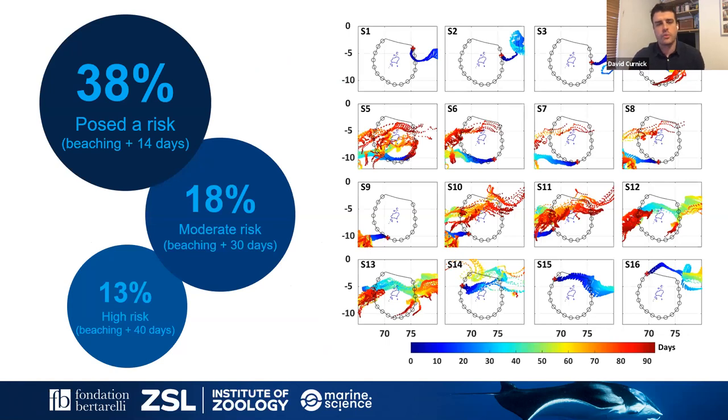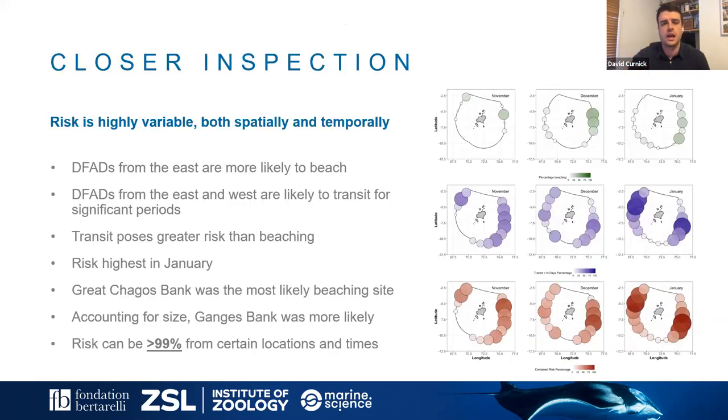So what did we find putting all this together? Well, on the right, you can see an example of one of the simulation scenarios for your reference. And you can see how dynamic the current systems are as you move around the perimeter. Overall, across all scenarios and simulations, 38% of DFADs posed a risk based on beaching and a transit of higher than 14 days. This dropped to 18 and 13% for moderate and high risk respectively. However, the devil was certainly in the details of these, and risk was spatially and temporally dynamic.